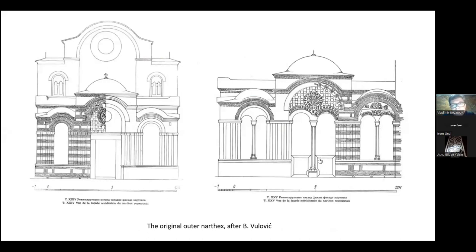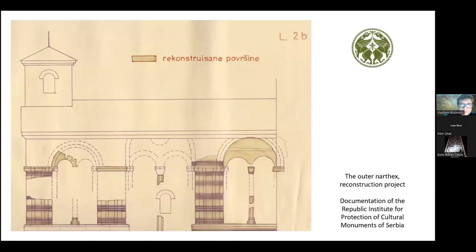This is the hypothetical reconstruction of the original outer narthex conducted by the scholar Branislav Ulović. Here you can see that according to this reconstruction, the lateral facades of the outer narthex have bifora openings, and the tympana of these bifora openings are decorated in sculpture with the applications of frontals or rose windows and topped by archivolts. The west facade has two arcade openings and the central west portal, which also has a medallion in the tympanum. This is a project conducted by Branislav Ulović with the idea to reconstruct some of the elements of the original outer narthex on the exterior of the present structure.